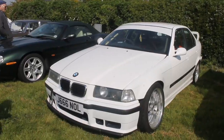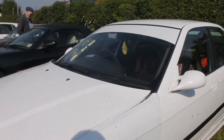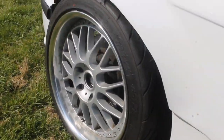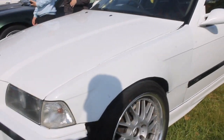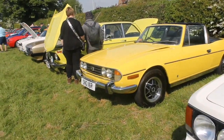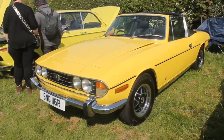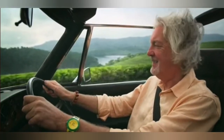This E36 M3 definitely looks like it's not been drifted in its life at all. I don't think there's anything with this car that could possibly give away that it's actually a drift car. Watch, we'll see this getting trailered out later, I bet you. It's a Triumph Stag.